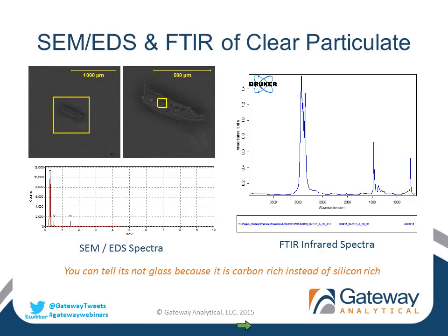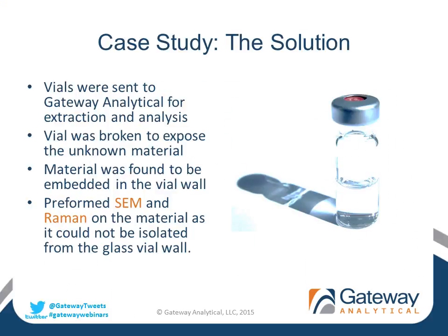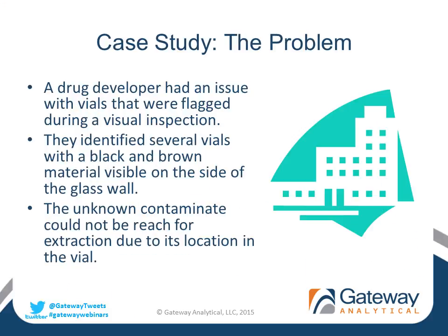Now I'm going to move on to an example that was a little more challenging, an embedded particle in a vial. Okay, so a customer had an issue. Vials were flagged during visual inspection because they had a black and brown material on the side of their vial walls. And because of where it was located on the vial, they couldn't extract it.